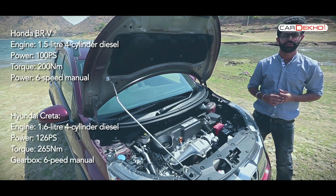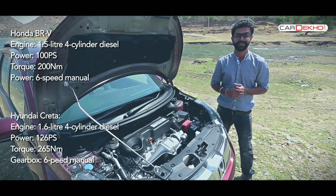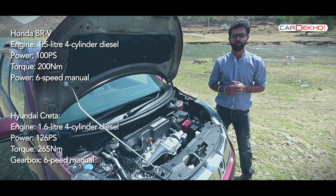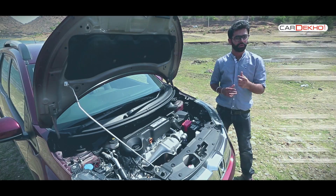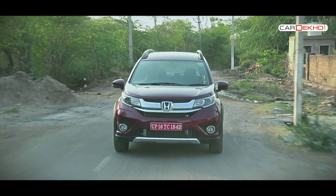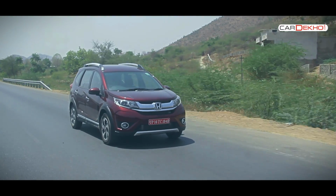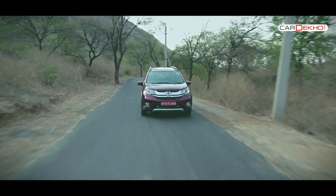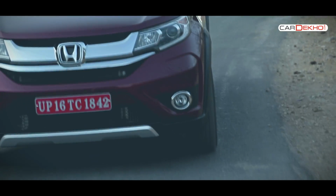Getting straight to the heart of the matter, the BRV's engine is a familiar 1.5-litre turbocharged diesel that we have already experienced on the Mobilio. It makes a lot less power and torque than the Creta and it shows when you drive it. In fact, you will especially feel the need for more grunt when the car is fully loaded. The turbo lag makes things a little more difficult for the BRV. While it does feel energetic in its power band, it isn't enough to balance out the deficit in power and torque.